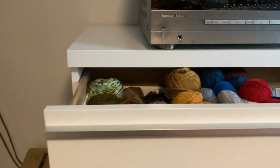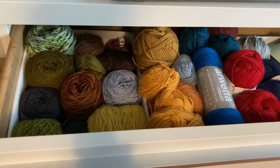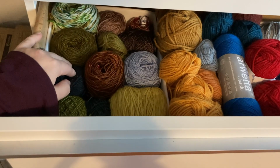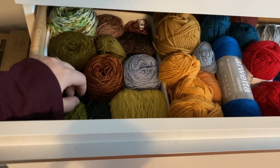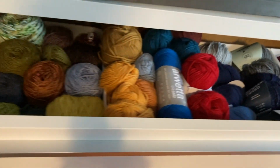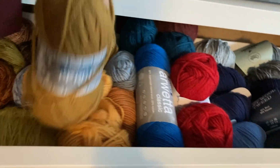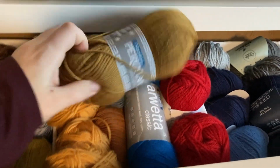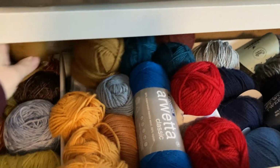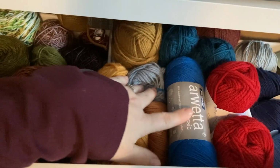So now that we are here, I think we can start from this drawer. Here are some of my merino leftovers from different projects, some sock yarn, some things that I have dyed myself. I have some project yarn. This is meant to be a hat for myself. And some leftover merino yarns.